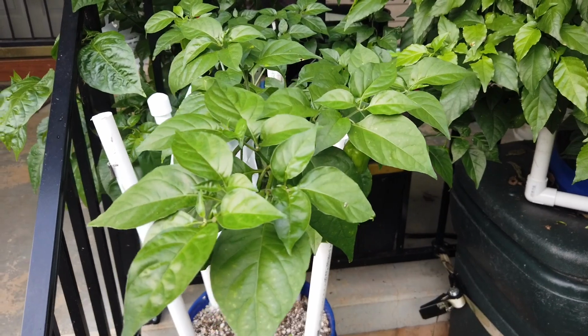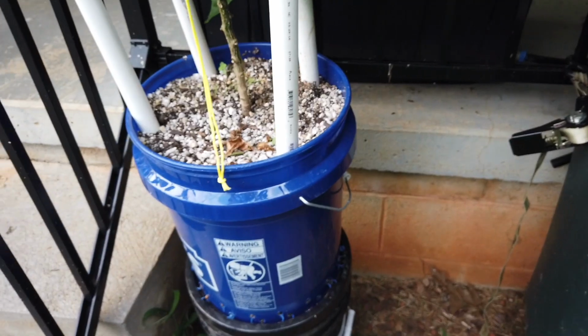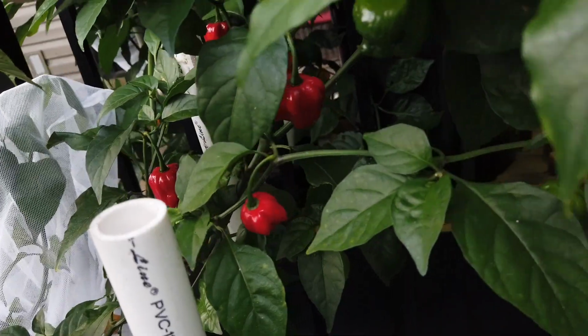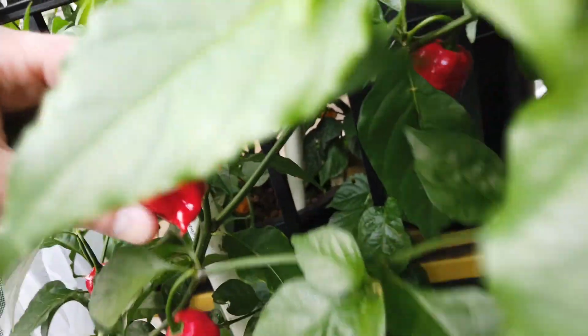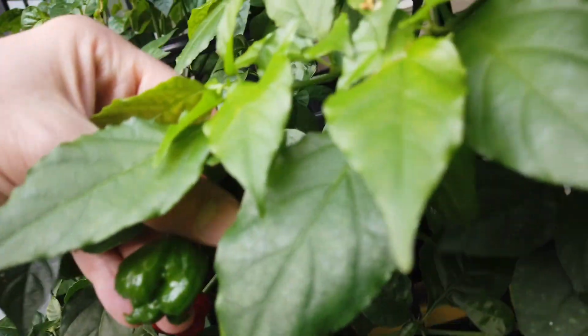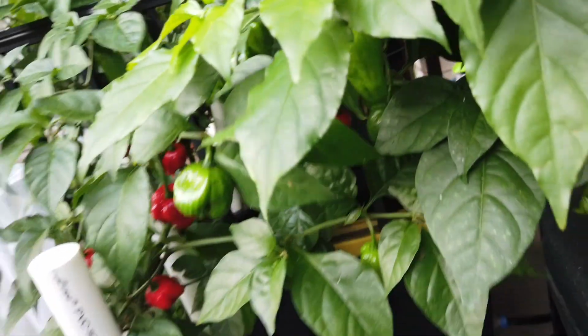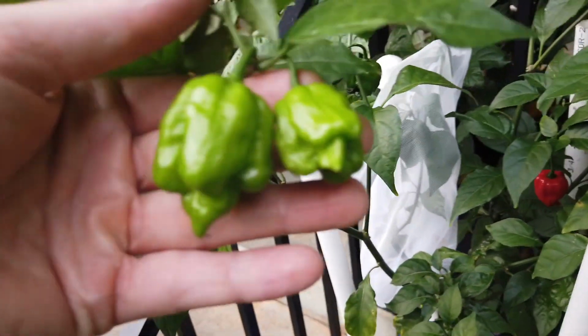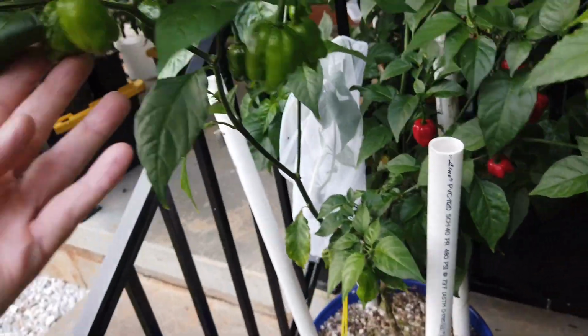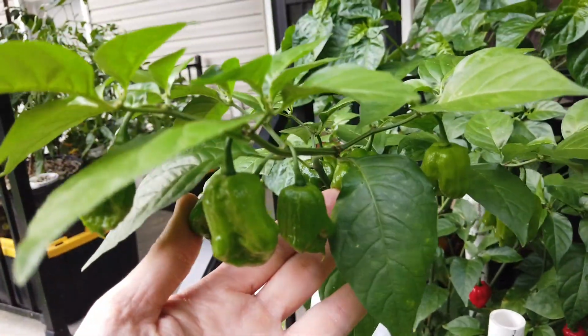This is the Kingstar Staracha Bonnet, wicking out of a 5-gallon container. Got a bunch on here turning ripe. Some pretty cool shapes on some of these. I got a bunch more there.